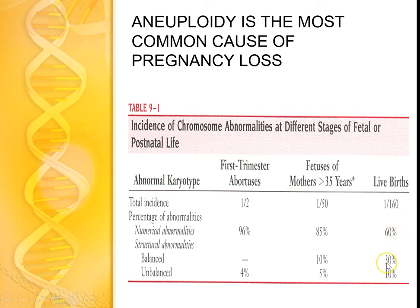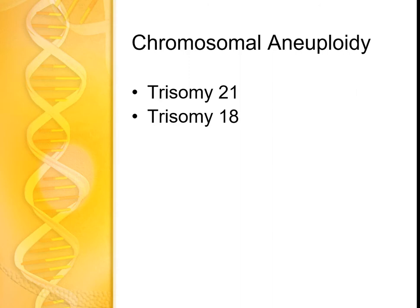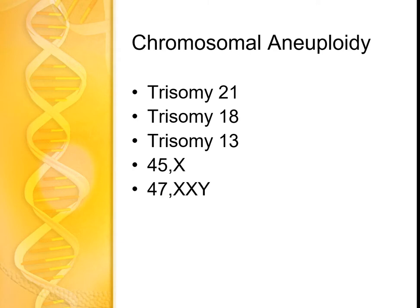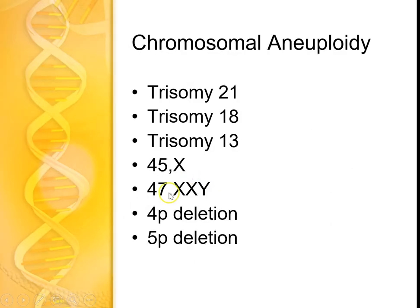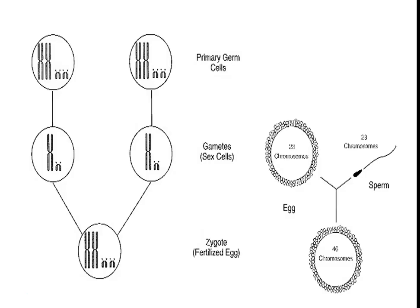Of those abnormalities in liveborns, 60% are numeric, 30% are balanced rearrangements, and another 10% are unbalanced. Even of this 1 in 160, we're going to talk about balanced rearrangements, where there's actually no phenotype, but it is technically a chromosomal abnormality. Again, the aneuploidies that we see in liveborns involve the smaller chromosomes 13, 14, 15, 21, and then the sex chromosomes: a loss of the X chromosome in 45,X, and an extra X in Klinefelter. 4p minus and 5p minus are also, for whatever reason, more commonly seen than some other deletions.